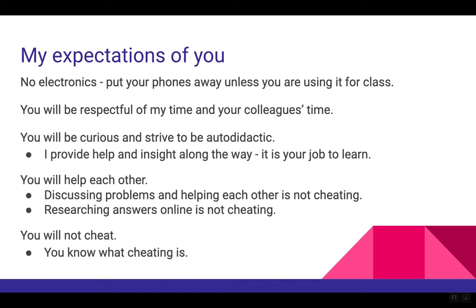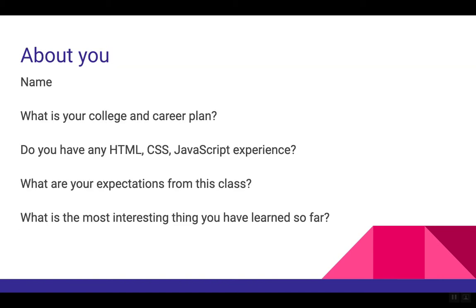It's okay if you work together. Working together and working on problems together is not cheating. Collaboration is not cheating. Copying other people's work is cheating. You're not going to do that. At this point in your college career, you should know what cheating is, and you're not going to do it. Okay. All right. So, any questions so far? Pretty straightforward. All right.